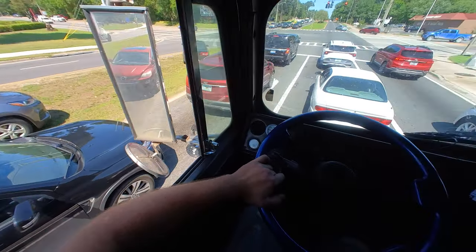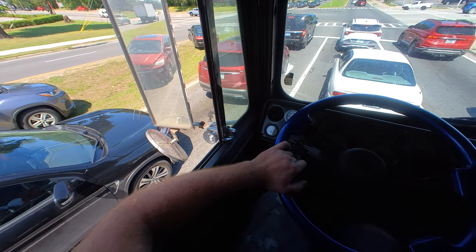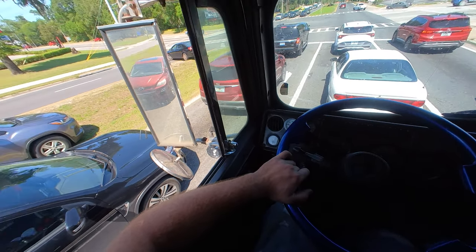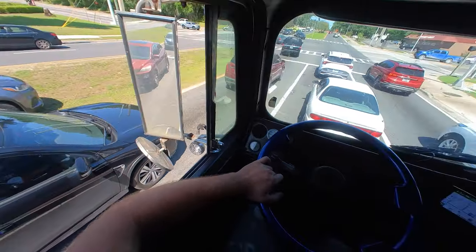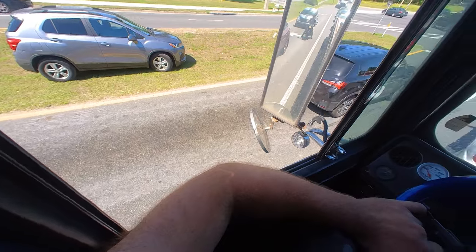They're about to have a huge accident right here because they're trying to drive around in the median. You seeing this? No, I think they hit each other already. Imagine.